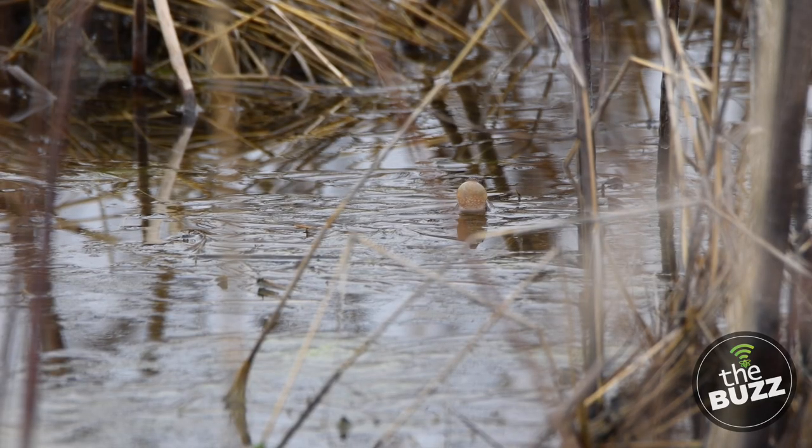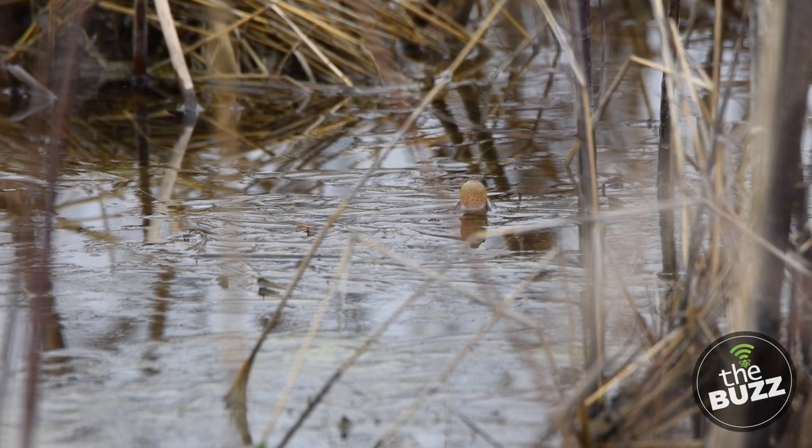This song belongs to boreal chorus frogs, and it's the male singing, trying to serenade the females to join them in the wetland. These frogs are much easier to hear than see. They're only about the size of a quarter.